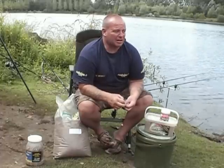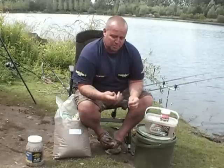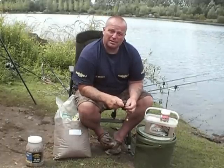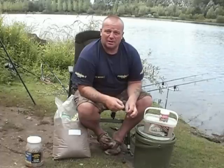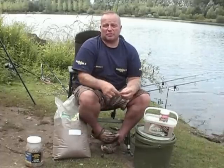My tactics in this lake, I knew it was going to be weedy, so I was obviously bringing a Mainline bait with me because I'm a Mainline chap. I was going to have one bottom bait and two chod rigs for the weed, just to try out for the first night. Both chod rigs went the first night. Two nice mirrors, just over 30.